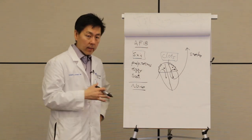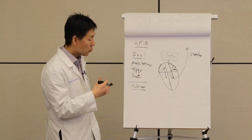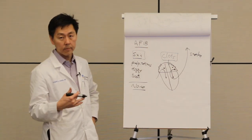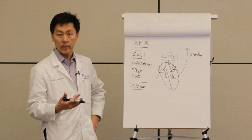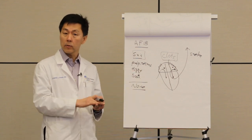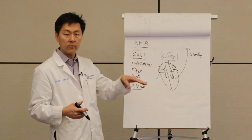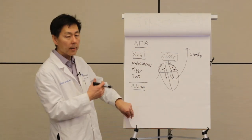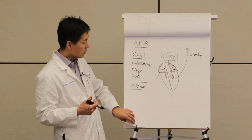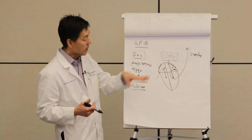And so AFib is one of the most common causes of strokes. So that's why patients with AFib typically will receive a blood thinner, like warfarin or Coumadin. And then there are a class of other drugs called Pradaxa, Eliquis, Xarelto, these kinds of drugs that are alternatives to warfarin. So that's an option that we need to consider in almost everybody. So AFib is very, very dangerous when it comes to blood clots and causing strokes.